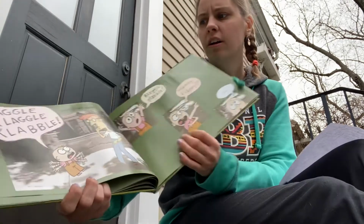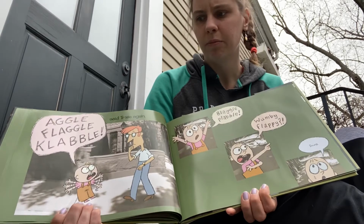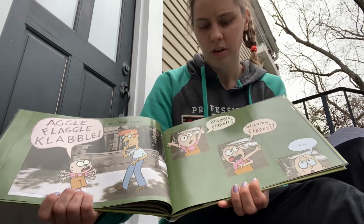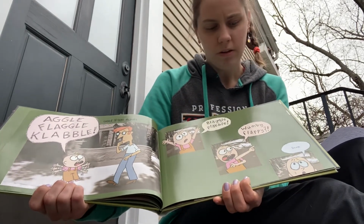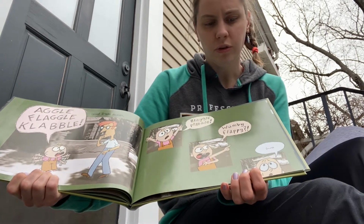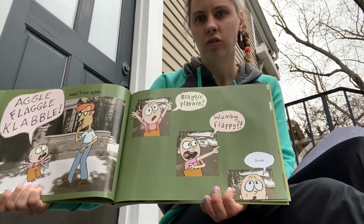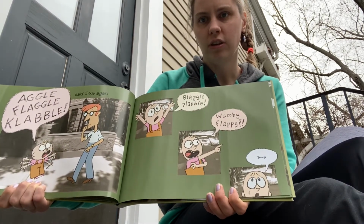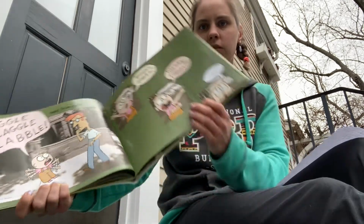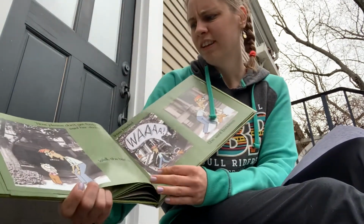"Aggle flaggle, clubobble," said Trixie again. Now she's getting very upset. She's waving her arms. "Flaggle plaggle, wumpy flappy." Snurp. She's really trying to now use her hand gestures to get his attention and tell him what she wants. "Please don't get fussy," said her daddy.